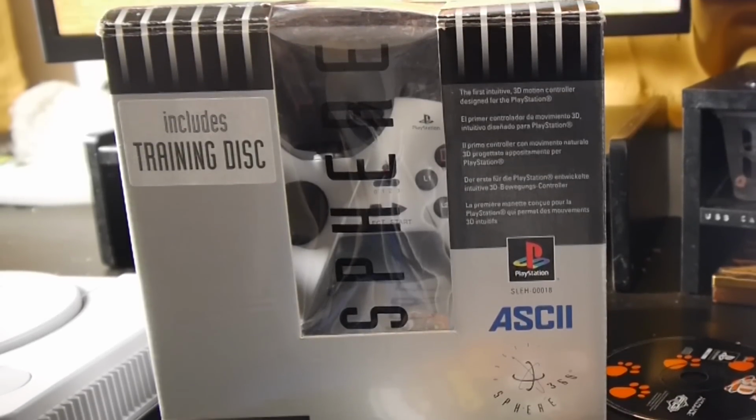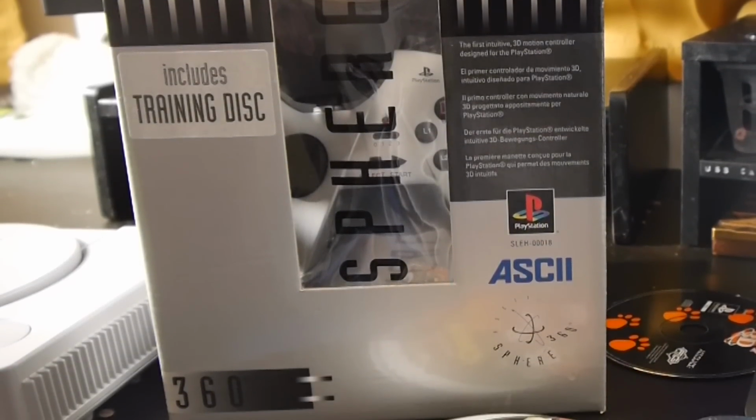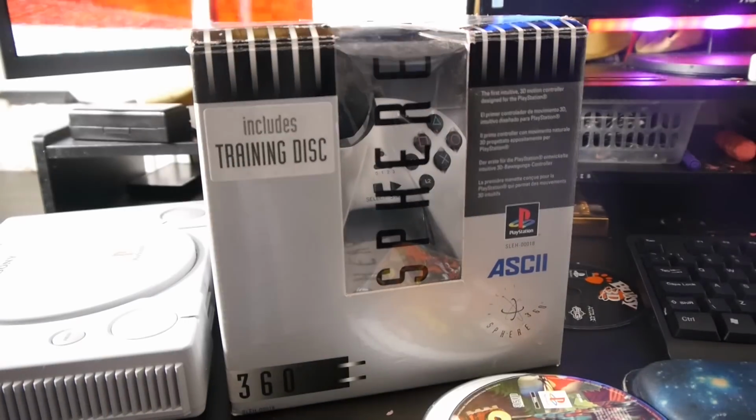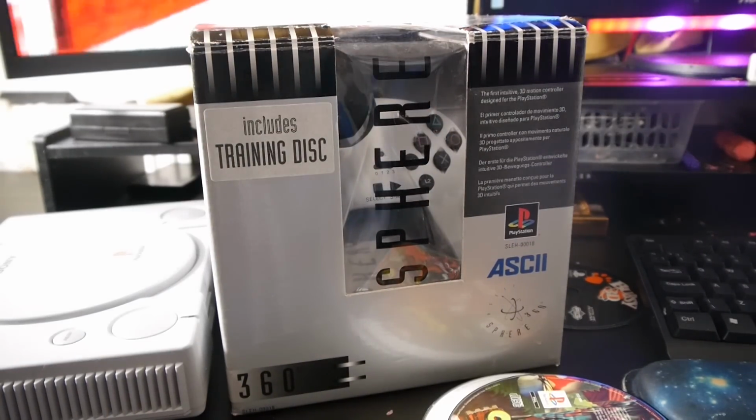What in the utter bobbins is this thing? Ages ago, one of my viewers sent me the funds to buy one of these bad boys, because I saw it on eBay and thought, bloody hell, I need that. And I'm finally getting round to doing a video on it. So thank you, Dark Squall, I think.